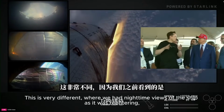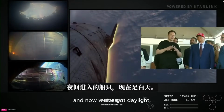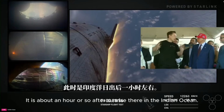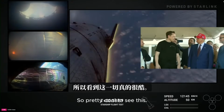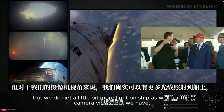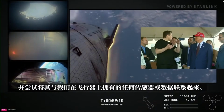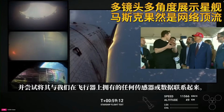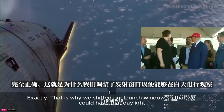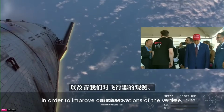Yeah, this is very different, where we had nighttime views of the ship as it was re-entering, and now we've got daylight. It is about an hour or so after sunrise there in the Indian Ocean, so pretty cool to see this. Yeah, and it might not seem like it makes a huge difference, but we do get a little bit more light on ship as well for the camera views that we have, which is very beneficial for us to visually see anything and try and correlate that to any of the sensors or data that we have on the vehicle. Exactly. That is why we shifted our launch window, so that we could have that daylight in order to improve our observations of the vehicle.